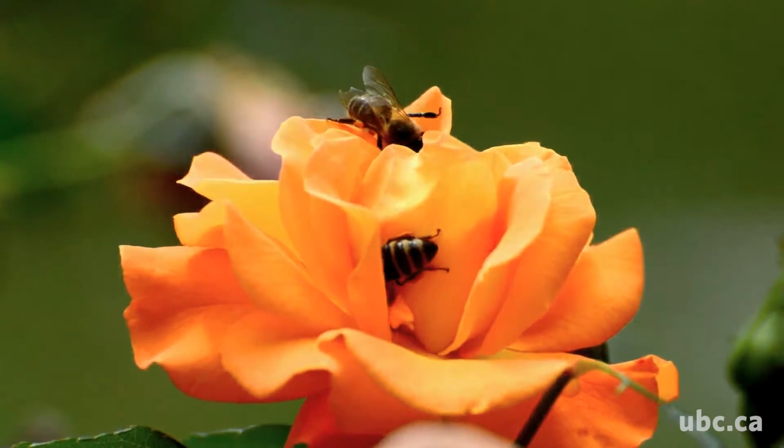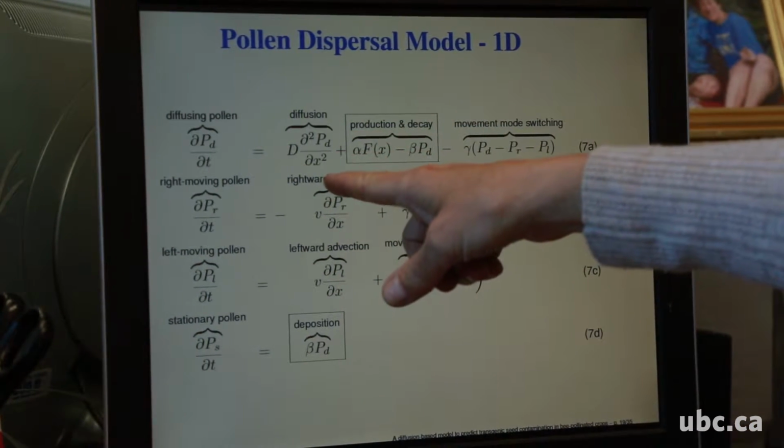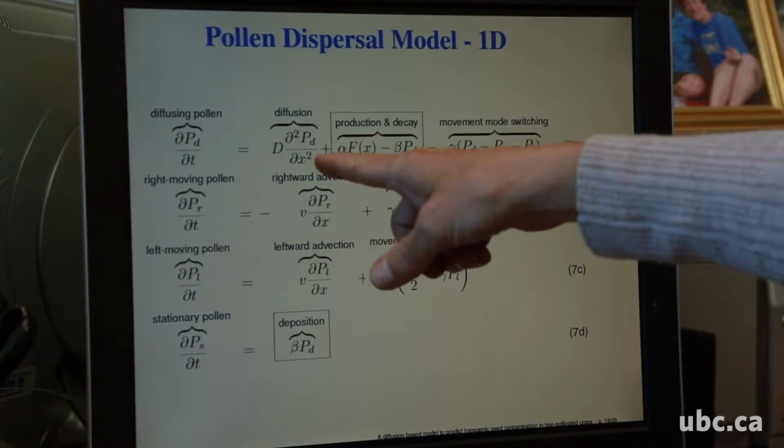They will do diffusive movement from flower to flower, and then eventually they'll say, oh, enough here, let's fly off somewhere else. And that's another kind of movement. I put that in the model, and I was able to put the different kinds of pollen in the model, the transgenic pollen and the conventional pollen, and use the data to validate the parameters in my model, and then say how far will the pollen go under different scenarios.